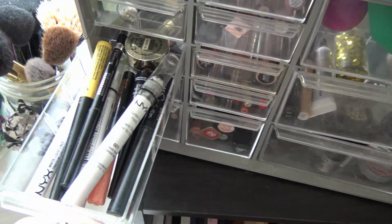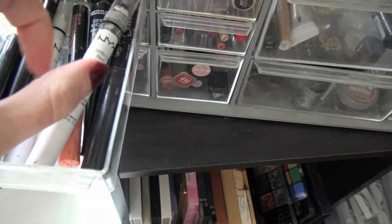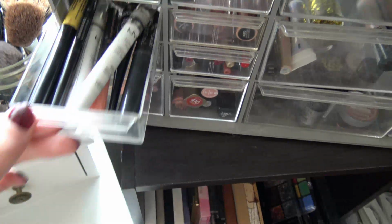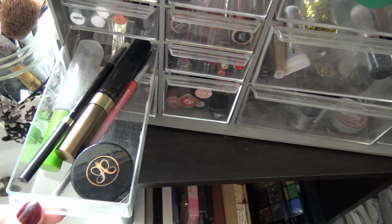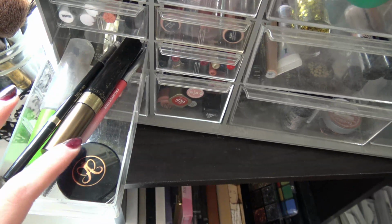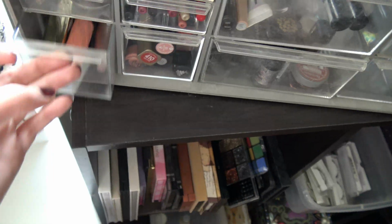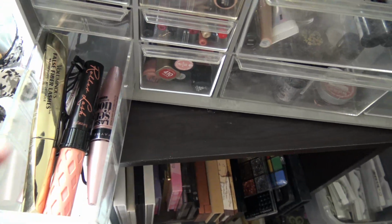And then in here I have all of my eyeliners. So liquid eyeliners, pencil, gel, they all live in here. And then this one is eyebrow products. I have my pencils, eyebrow pomade, eyebrow gels, and then in here I have mascaras and my eyelash curler.